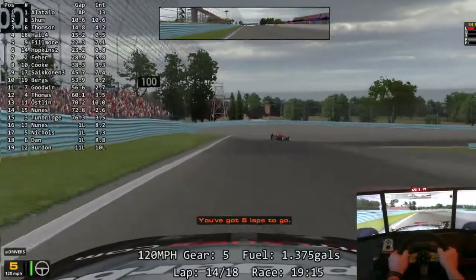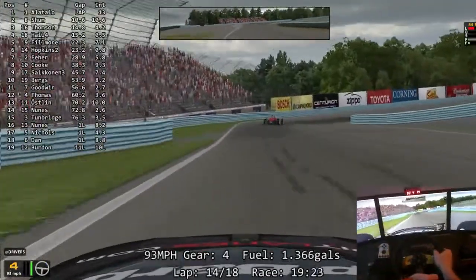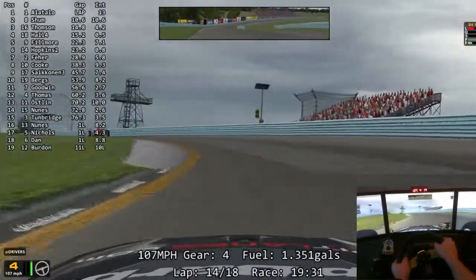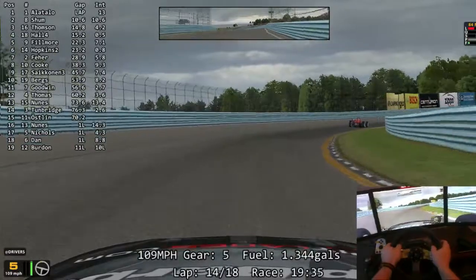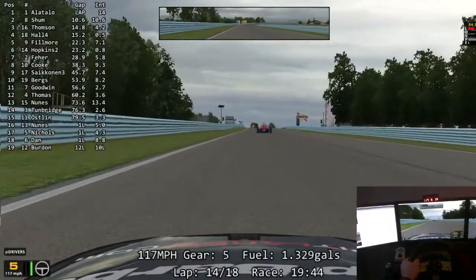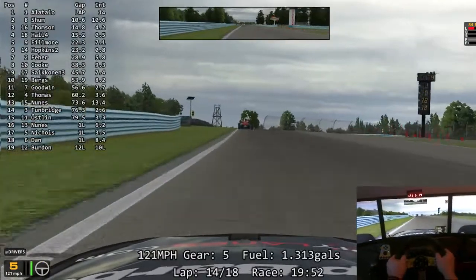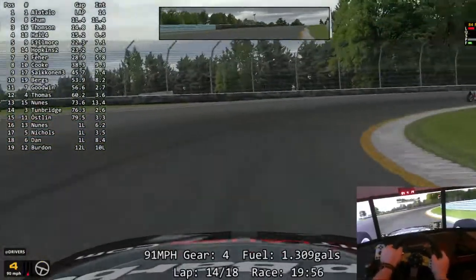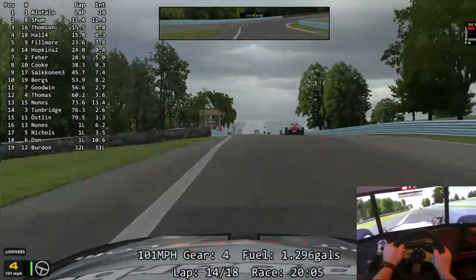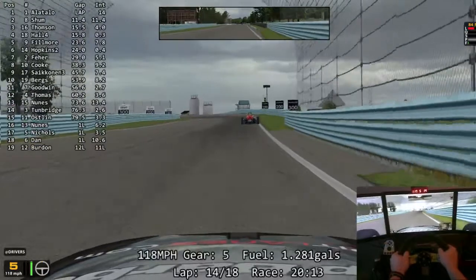You've got 5 laps to go. Okay, let's make this happen. Okay, 2 seconds, 1.9. Let's have him. He's going to be doing his best to hold on, that lad. Caspars. Okay, he had a rubbish exit there. I'm actually getting caught a little bit from behind.